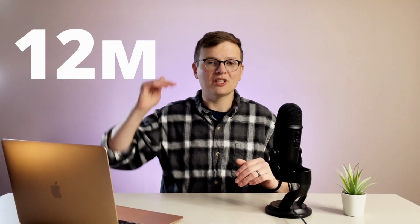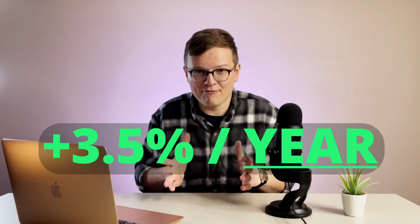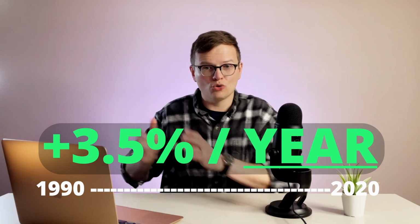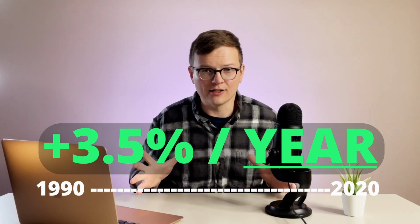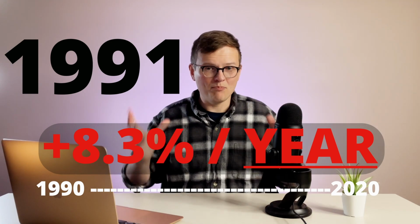Please keep in mind that these are historic numbers. In just the last 12 months, rents have jumped 20%. Historically, rent has only gone up 3.5% from 1990 to 2020. That's 30 years. And in 91, when it jumped 8.5%, it was a big deal. So if we're gonna talk about 25% jumps in the last few years, that's just astronomical.